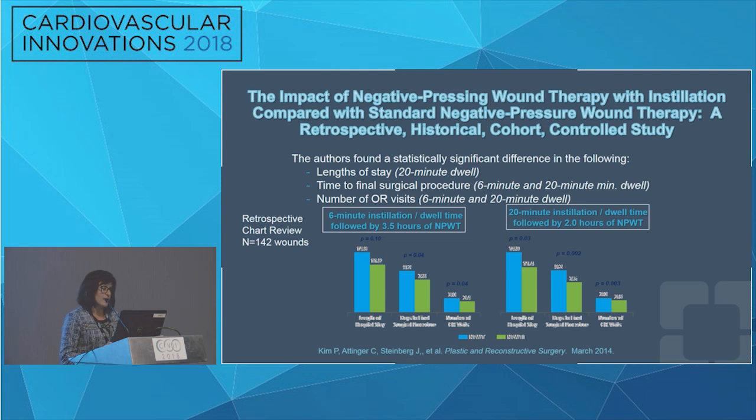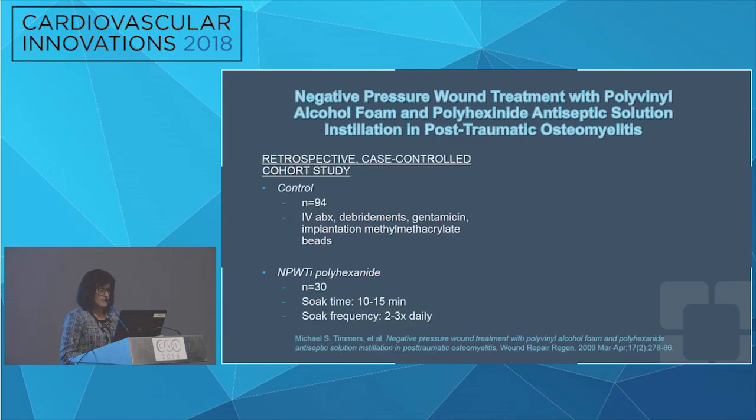In green, we see the negative pressure wound therapy with instillation time. Okay, just 2 different time settings, 6 minutes versus 20 minutes. And we can see on all accounts that the instillation therapy compared to standard negative pressure wound therapy decreased length of stay, it decreased the time to our final surgical procedure, and it decreased the number of trips to the operating room. So after evidence like this, pretty much this has become our new standard of care in the inpatient setting.